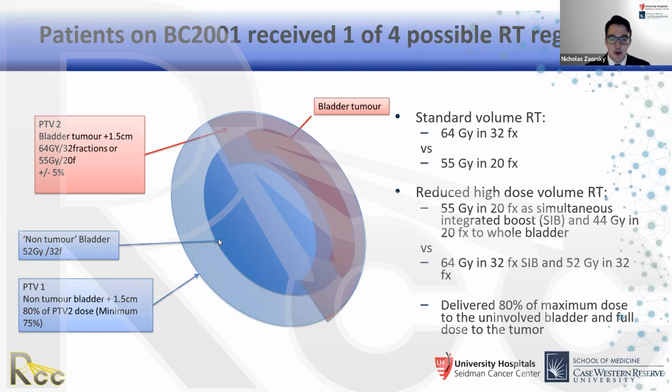That's actually similar to what is used in CHIP if you're considering pelvic nodal radiation therapy. Or you could also go to 64 Gray in 32 fractions, and then 52 in 32 to the remainder of the bladder if you were on the conventional fractionation arm. In the protocol, the way that this is written is that it delivers 80% of the maximum dose to the uninvolved bladder. And so if you take 80% of 55, that is 44.